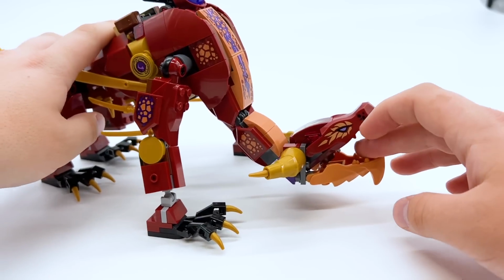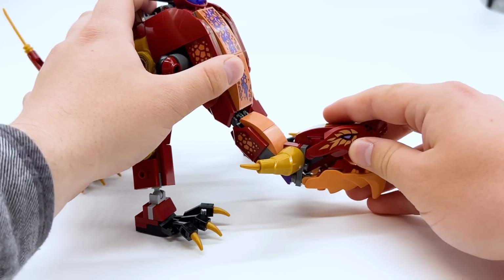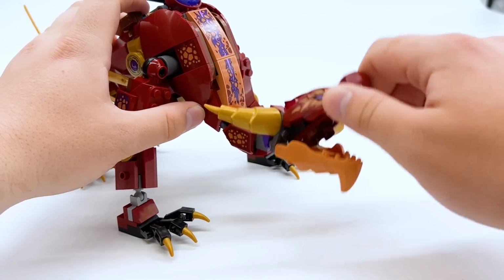But having the head down like this when the dragon's hunched over, it's just so full of life. It definitely looks like it's taking a stand to protect whatever. It's going on the defense against an enemy.